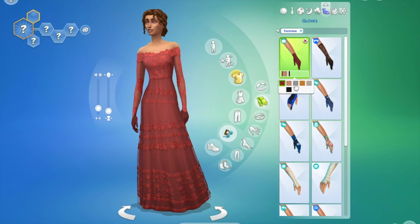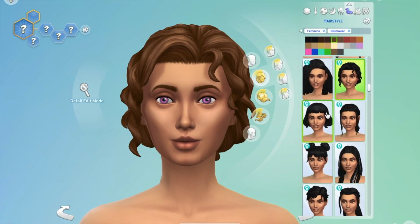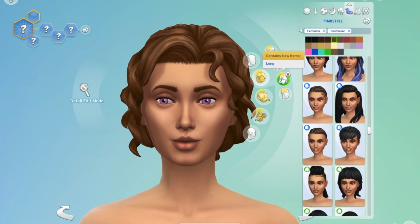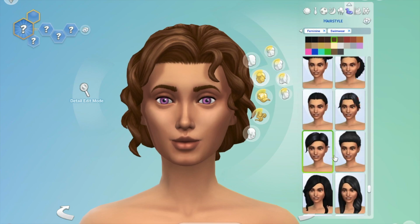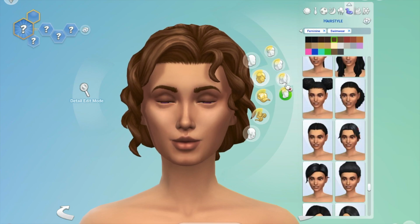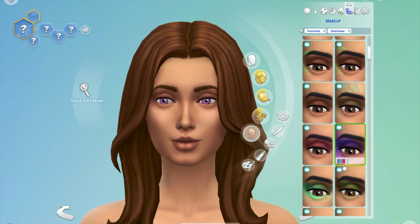What was it? I don't know, but yeah. And I've made sure to give her some red nails as well. And I wanted to give her long hair because I didn't want to give her a hat this time. I didn't think the dress suited a hat, so I just left it and gave her some long hair.